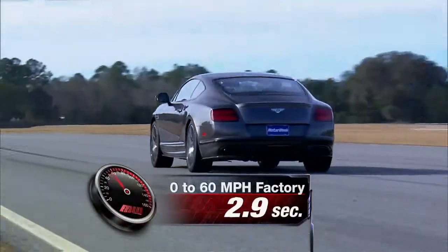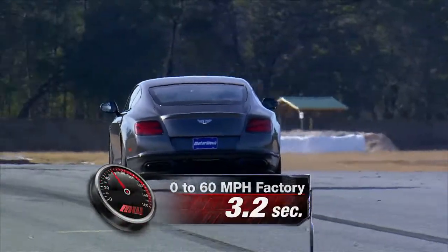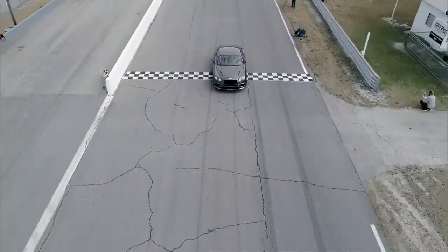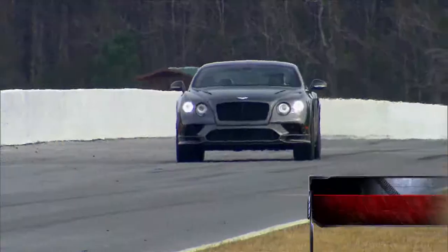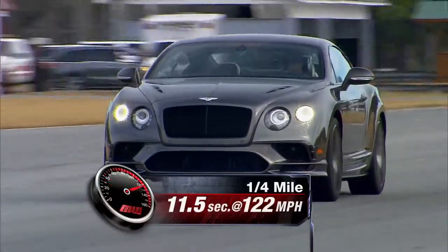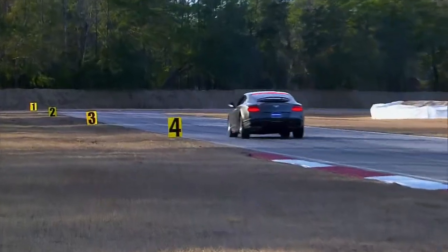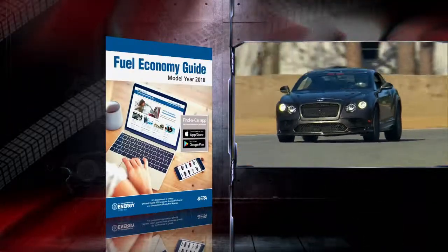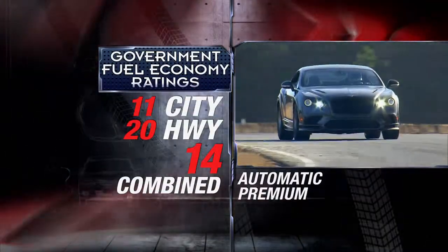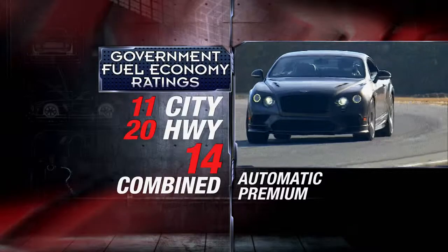60 miles per hour comes in just 3.2 seconds. The Supersports never stops piling on the power until you tell it to, and it feels like it's just getting going when the quarter mile ends in 11.5 seconds at 122 miles per hour. Government fuel economy ratings are fitting for a 700 horsepower car at 11 city, 20 highway, and 14 combined.